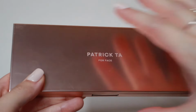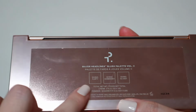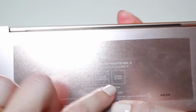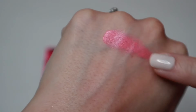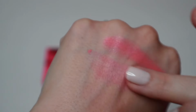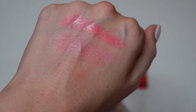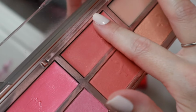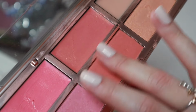Okay, then we had the second year's palette, which is the Major Headlines Blush Palette Volume 2. We had Giving Flirty, Giving Sunkissed, and then Giving Glossy. This one had a highlighter duo in it. So we have the cream, and then we had the powder. It's very pretty. I don't think this one was as well liked as the first year, but I liked it. I had nothing against it. Okay, let's swatch the middle one here. And I'll swatch the highlighter for you too.